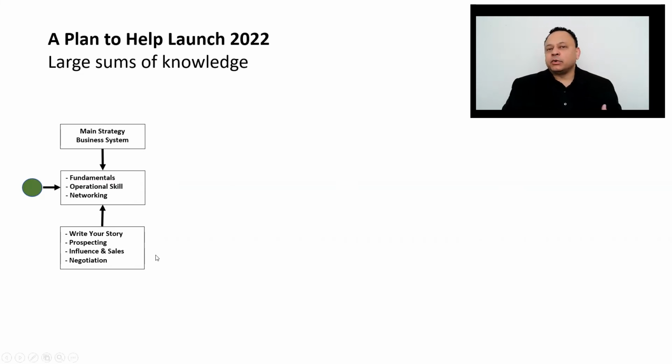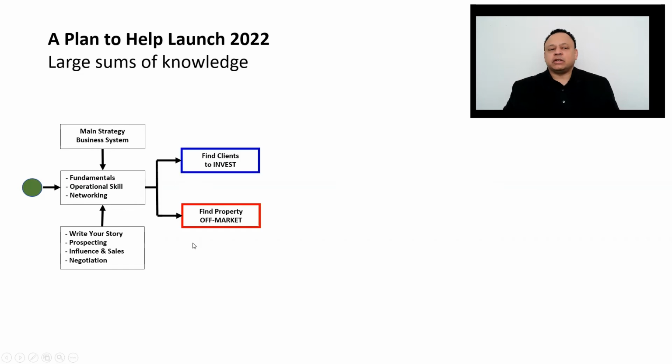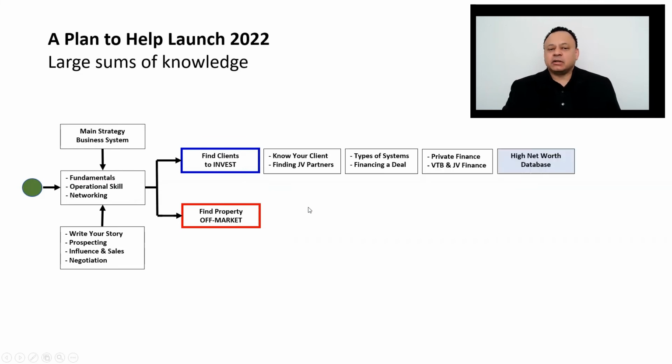Prospecting, how to influence people, how to sell, how to negotiate. Those are all critical elements that you have to brush up on to have superior knowledge to take the next level, to go from getting water from the river to actually having tap water in the house. It requires an investment. Now, the next step is to find clients, and these clients will be people who are going to invest in your property. At the same time, you have to find great properties, and you do it simultaneously.